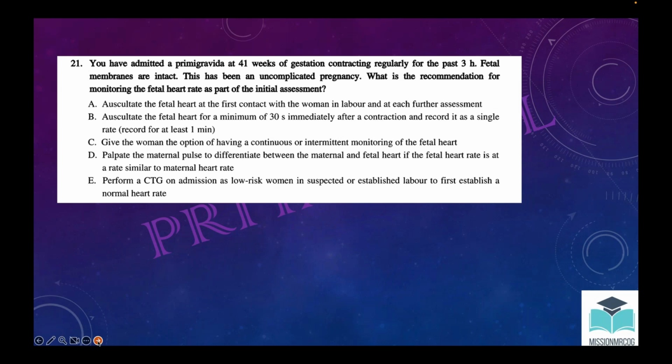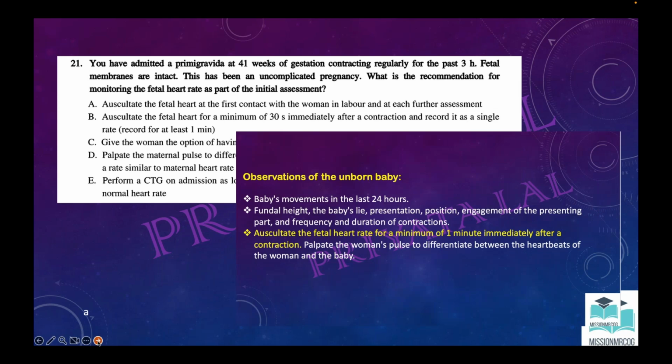B. Minimum 30 seconds? No, it is 1 minute after a contraction. In the last one it is written to record for at least 1 minute, that's why. Yes, A is the answer. You have to auscultate the fetal heart at first contact and at each assessment, because it is an uncomplicated pregnancy. So when the patient comes, these are the observations on the unborn baby. Auscultate the fetal heart rate for a minimum of 1 minute immediately after a contraction. Okay, answer is A.